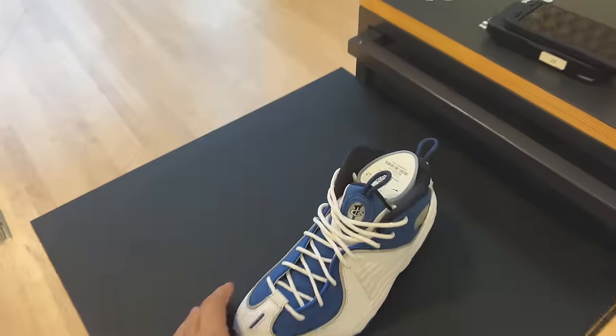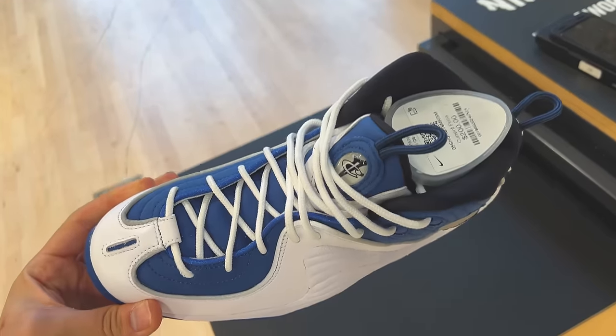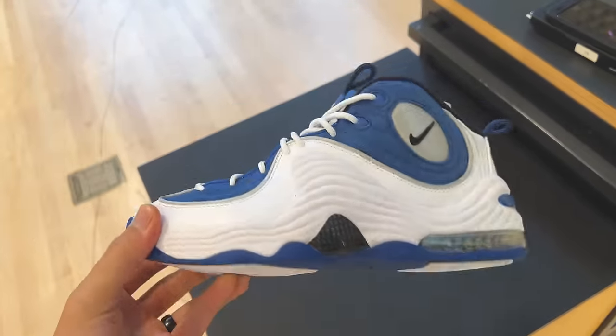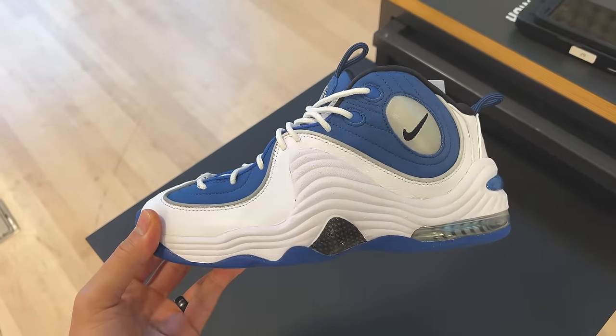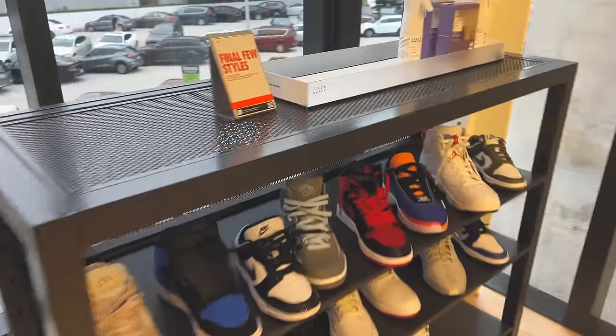It's cool. A shoe that I have seen available everywhere. A classic, the Pennys, bro. These things go so crazy. I think it's just a $200 price point and people don't understand the nostalgia and everything behind it. So it's causing the shoe to sit, and I get it. All right, we got the LeBrons, we got the KDs, we got the Jaws. Got some solid stuff over here, but I see a section right here that says, found a few styles.